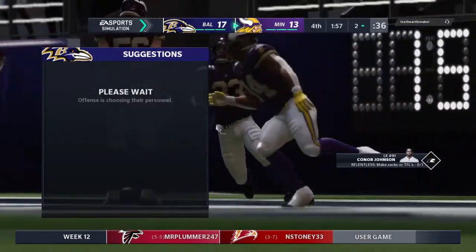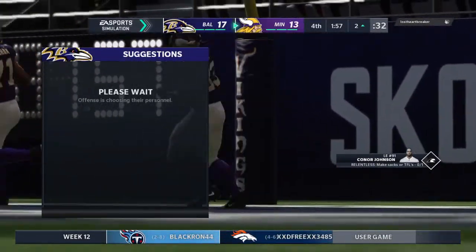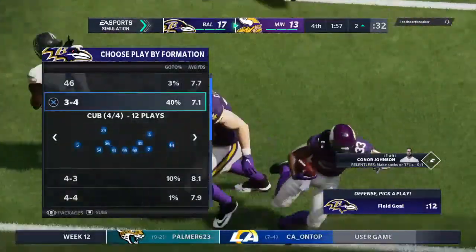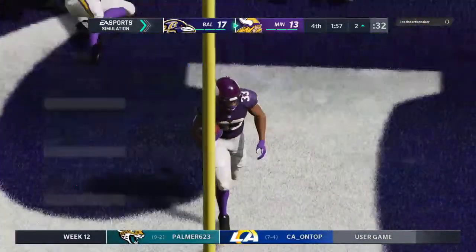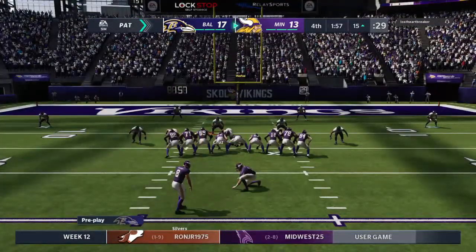And the Vikings have made this now a one-score game. Okay, game on. Don't go anywhere yet. You got a one-score game now. Probably going to rely on the onside kick coming up. Yeah, they have to. It's not a high percentage play, but it's better than not having a chance at all.